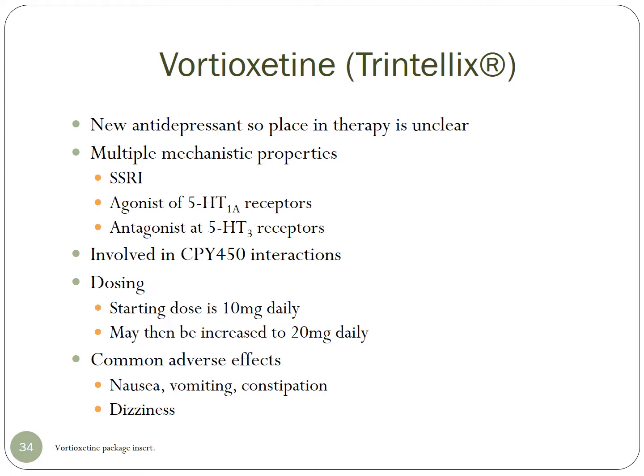Similarly to vilazodone, vortioxetine is brand name only and new to the market, so we just don't have as much experience with this medication. It does have multiple mechanistic properties, making it somewhat unique in that it is an SSRI. It's also an agonist at that serotonin 1A receptor, so again, in theory, this should decrease the time to onset, but this has not yet been proven. And then it's an antagonist at serotonin 3 receptors, so this should reduce GI side effects, but unfortunately the most commonly reported side effects are nausea, vomiting, and constipation. This serotonin 3 antagonism is also thought to have cognitive enhancing properties, but this needs to be further studied. Vortioxetine is also involved in CYP450 interactions.